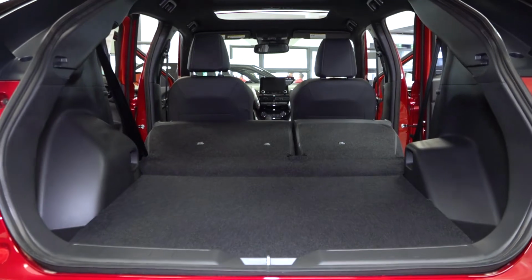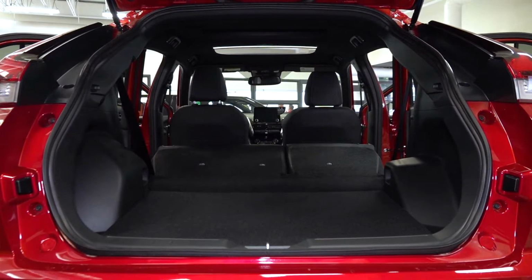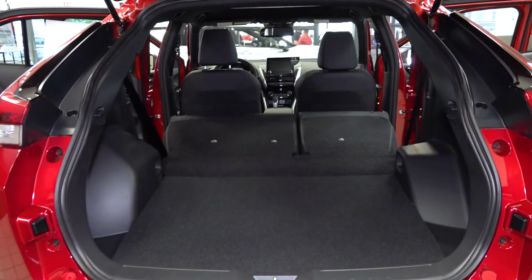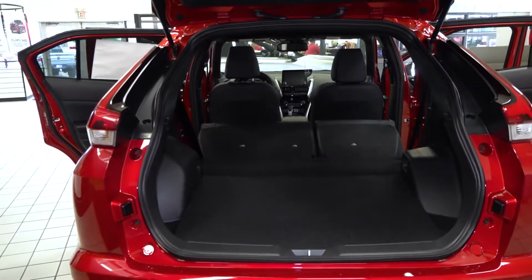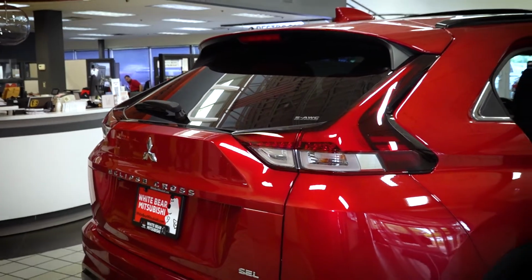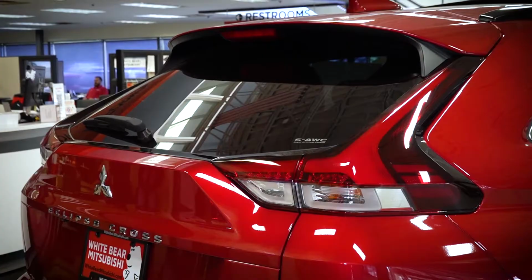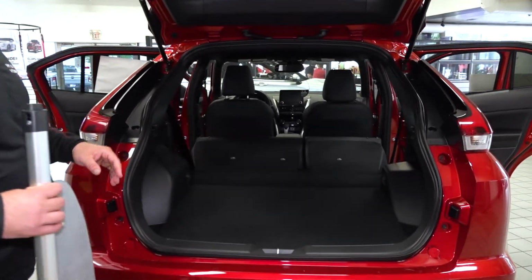Now, note if you're comparing a new Eclipse Cross to a used Eclipse Cross, there's a couple things that are different. The interior, the cargo area is actually larger in the 2022 and 23 Eclipse Crosses compared to prior. Mitsubishi made them a little longer and made one pane of glass on the back window, where prior Eclipse Crosses had a 2-pane rear glass window. So this is gonna be larger than some of the former Eclipse Crosses.